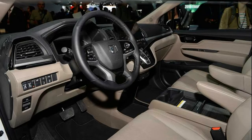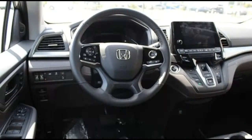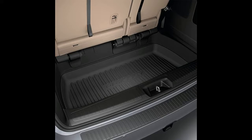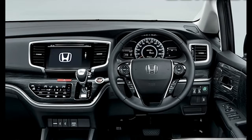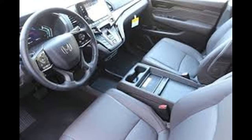Technology has advanced significantly in the new Odyssey, with smart new instrument displays and an available all-new, faster, more powerful and intuitive display audio system that puts a wide range of apps and features at your fingertips. An all-new available rear entertainment system, RES, can play Blu-ray titles or streaming content via new in-vehicle 4G LTE or through the user's own smartphone and data plan, working as a hotspot.